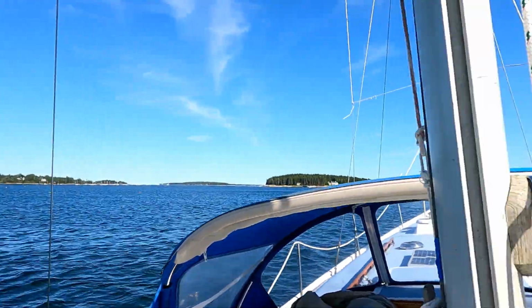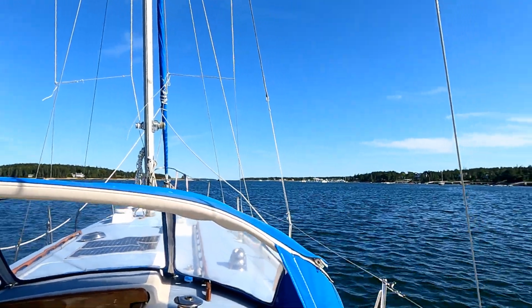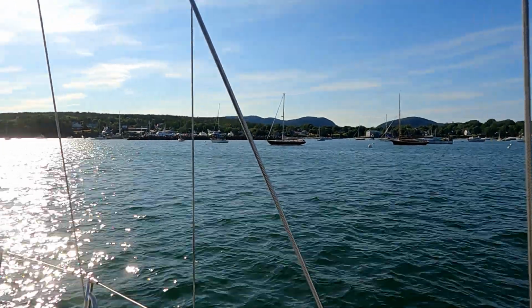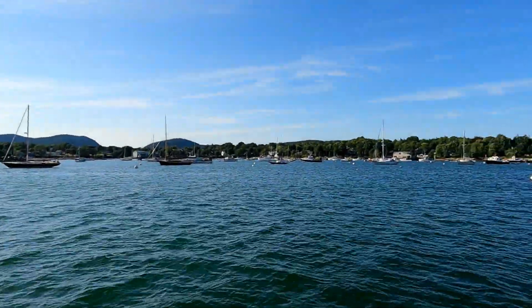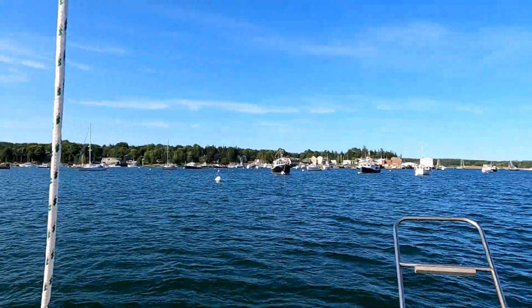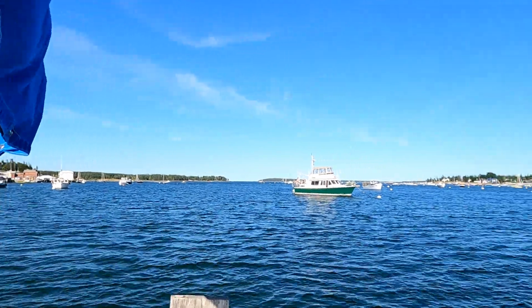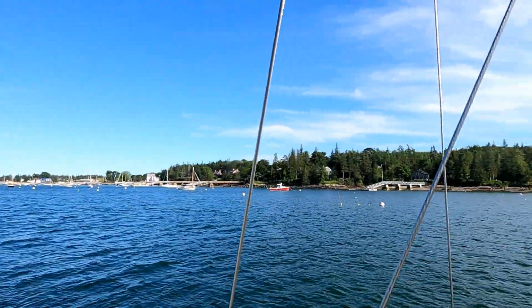So we're going to motor back over to Southwest Harbor, right over there, and pick up our mooring. Yeah, we're back in Southwest Harbor here on the mooring. We'll go into the marina tomorrow morning. And here's the view as we look around. Quite a pretty place.